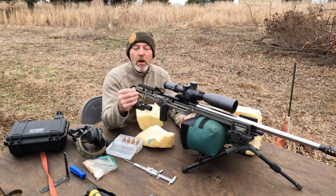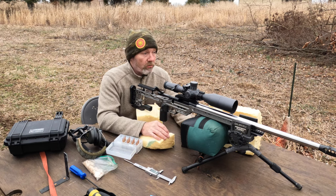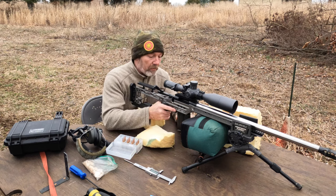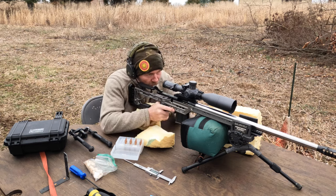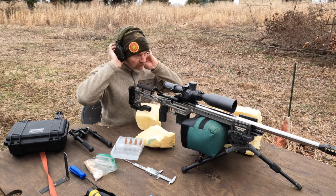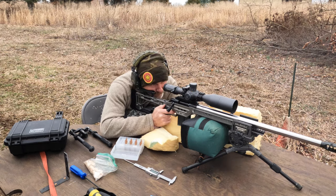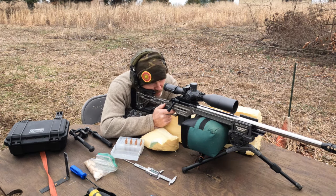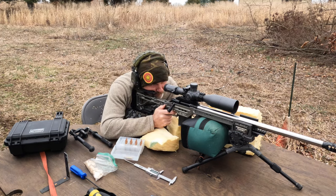All right, we're going to start with the 41.3 grains of the H4350, the 135 gram Berger. Go top left, the bottom target. Got the LabRadar set up. See what kind of velocities we get out of these. 2841. Low left of the target dot. 2834.